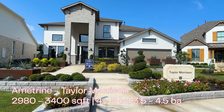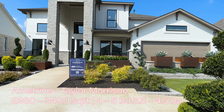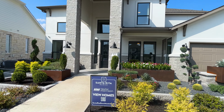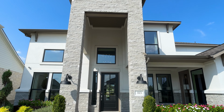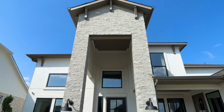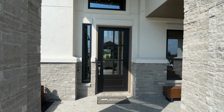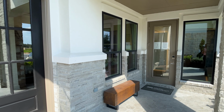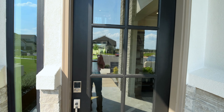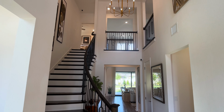This next one is a special one because our client just closed on this home. This is Ametrine, a brand new plan that is a rebranding of their very successful Larimar plan. This front porch, which is 2-story tall, gives it a really grand entrance into the home. This is one of the premier builders in this community. This plan specifically starts around $650,000, but once you add some good options in it, it will easily climb into the 700s. You will see why this plan is very popular.